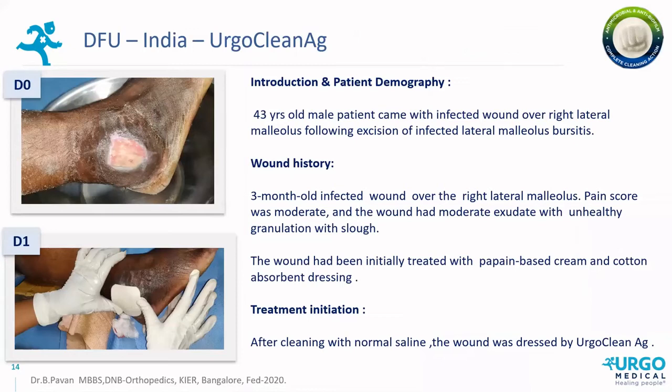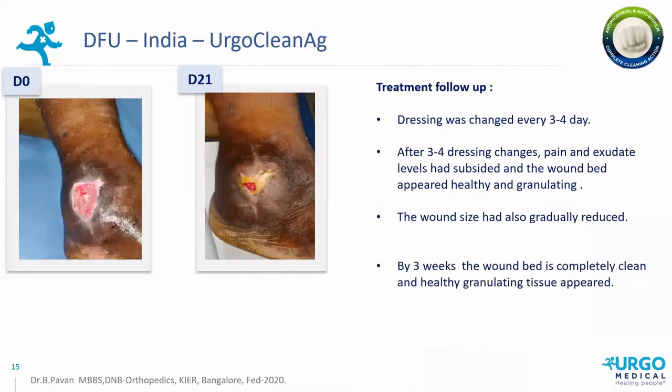This was a 3-month-old wound with a pain score, again, around 4, and the wound had moderate exudate with unhealthy granulation and slough, which all of us can make out. Again, we started him on simple cleaning with normal saline and UrgoClean AG. And that is how it looks on day 21. Again, the dressings were changed every 3 to 4 days.